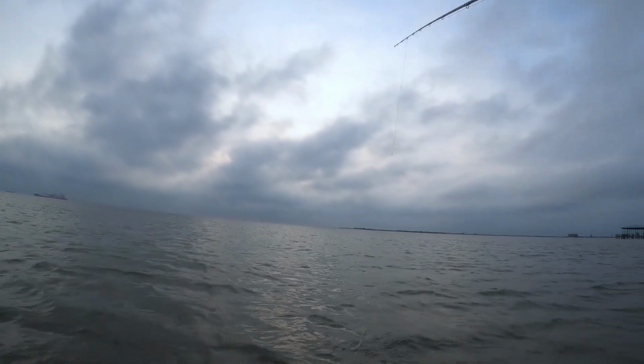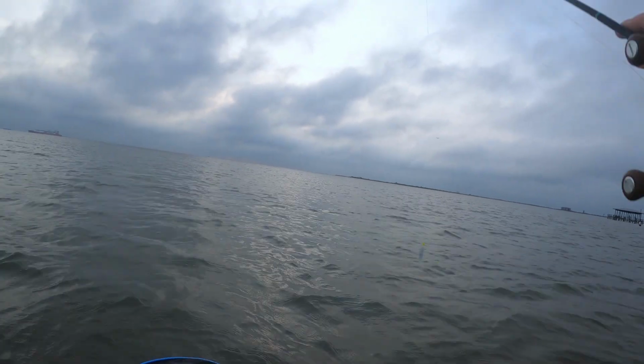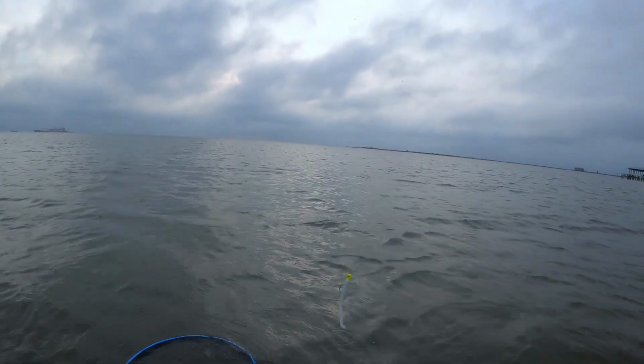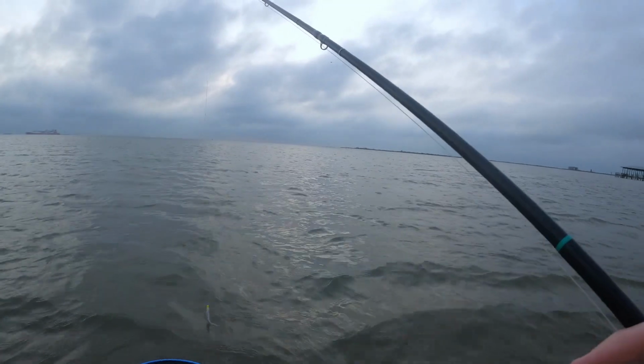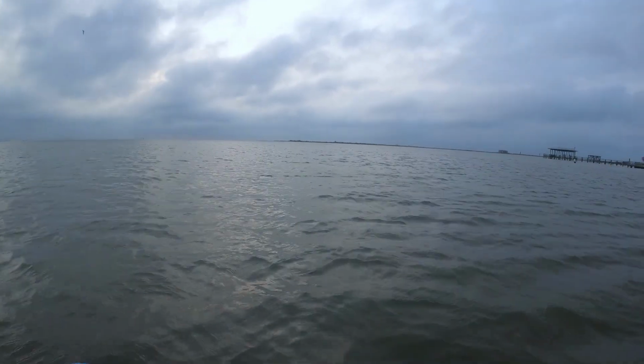So we're gonna see if we can catch a couple more fish, although we're probably good on the stringer. So I don't think we're gonna keep any more, but still, we're gonna see if we can get any more bites, and then we're gonna head out of here. So stay tuned, and we're definitely doing a catch, clean, cook. So we'll see y'all back at the house.